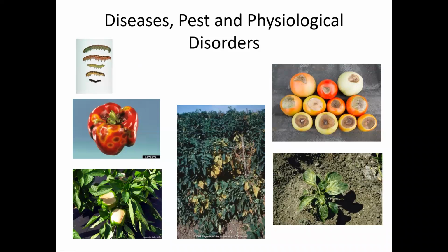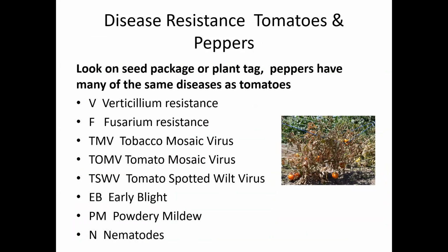Okay, now we're going to talk a little bit about pests, diseases, physiological disorders. Again, peppers, tomatoes, and eggplants, they're all fairly similar. A lot of them get the same diseases. Okay, here's some disease-resistant symbols on tomatoes and peppers. So when you buy a plant and it has a plant tag, it might have letters like V or F or TMV on it, and that means they're somewhat resistant to some of these diseases. I don't have all the symbols on this slide. There's a lot more than here, but these are some of the real popular ones that we might get in our area.